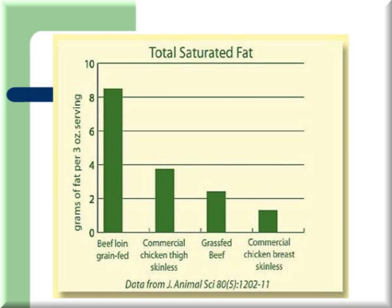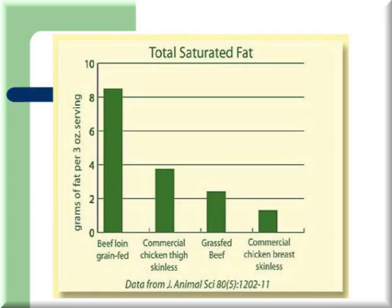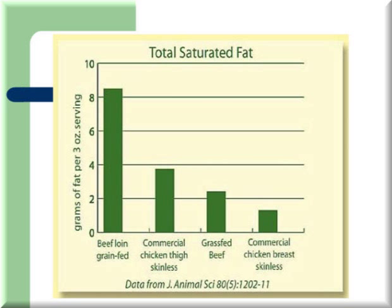We like not using chemical fertilizers and weed killers, because we have seen what they do to the soil biology, and it has taken a long time for us to get anything back into that soil. And this is just to talk about the difference between grass-fed and grain-fed beef. A grain-fed beef loin has over 8% saturated fat. A commercial chicken thigh has a little less than 4. Grass-fed beef is sitting right above a skinless chicken breast.